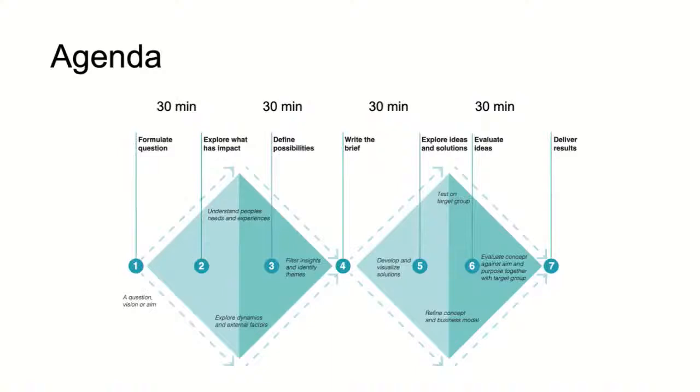So how I thought that this couple of hours would unfold is something like this. I just wanted to introduce this idea of the double design diamond, because it's rather useful if you want to have workshops, or if you want to just make a project and have some form of structure to it. The diamonds are essentially how we expand our ideas and how we focus them, and how we expand them again, and how we focus them, and how that's a process. And I'm going to try to follow that process.